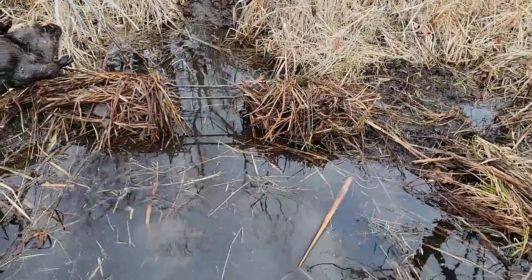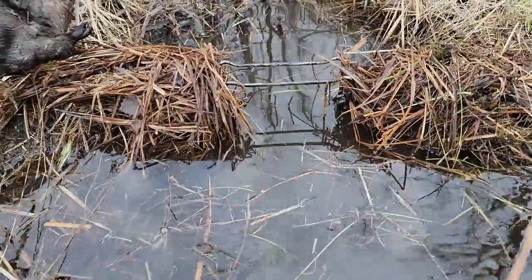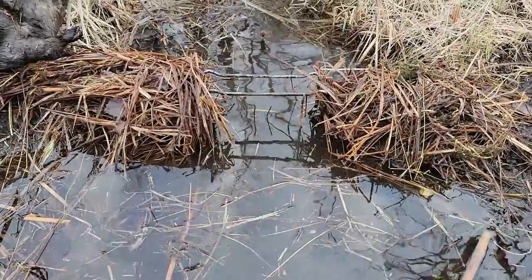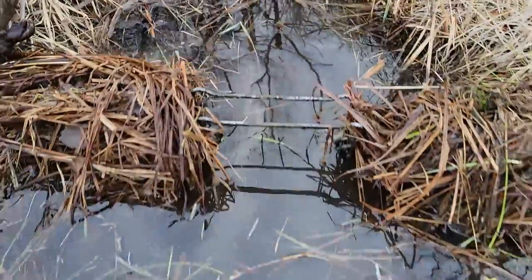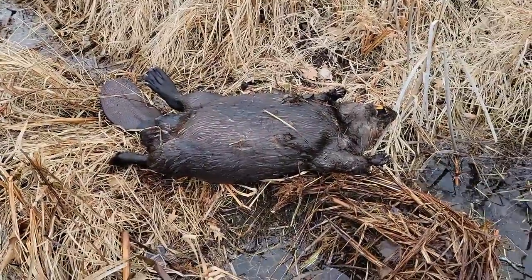Well, there it is, quick reset on that trap. I think I've taken four beaver out of this set itself right here. Just a little mud back there and just some bearded man on a stick right behind the trap, you guys. There's that big beaver right there. Well, we'll go check the other ones along the road here.